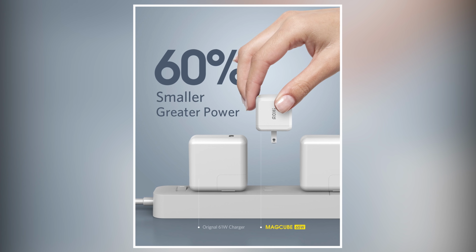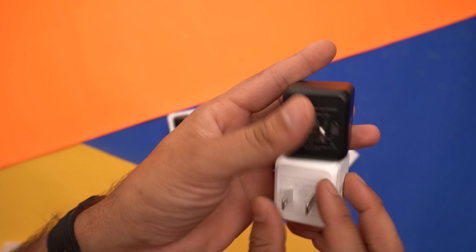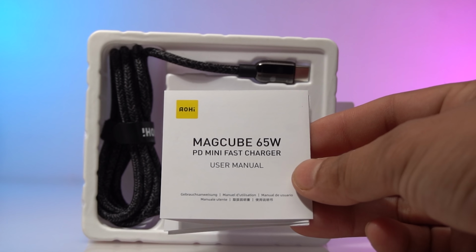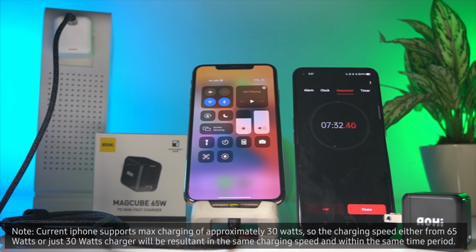Apart from this, it is 60% smaller than the original Apple charger, which is less bulky to carry around in your pockets. In the box, we get the charger, a Type-C to Type-C cable and a user guide. We have done a charging test on our iPhone XS Max from 0 to 100 and here are the results.